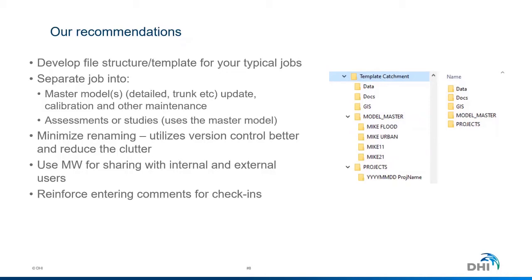And then projects or studies that are actually going to use that master model are treated separately, as a modeling project. You can see in an example here that I've given, we have a template catchment. It's prepared for flood modeling, where we have some common folders like places to store various data, documents, and GIS files, spatial information. Then we have a model master. In this case, this was prepared for Mike Flood. We have Mike Flood, Mike Urban, Mike 11, Mike 21 folders, and we have a completely separate space for projects. And one of the typical first projects would be, for example, flood hazard modeling, as in the previous example.